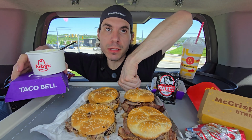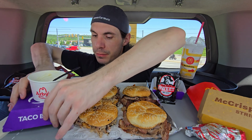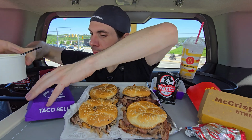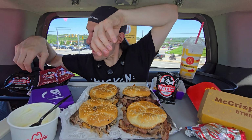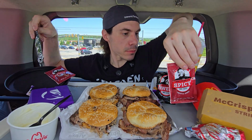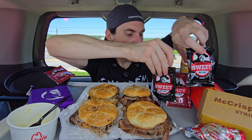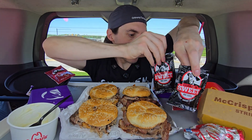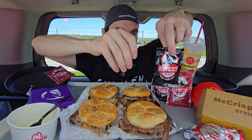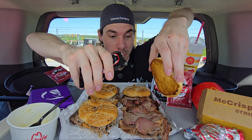is bring them front and center for the show. Because I think this is about to get pretty messy. Now the brisket's more expensive, so I'm starting with the brisket.